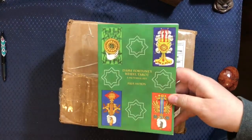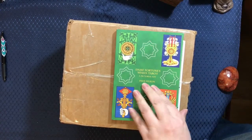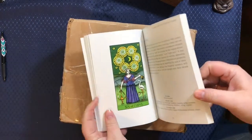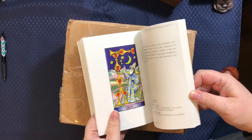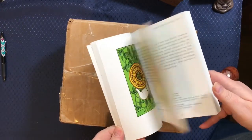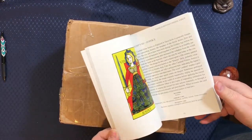I got this little book. I picked this up off of Amazon. It goes with the Dame Fortune's Wheel Tarot. It's a pictorial key. And I've had this deck for a while and have never used it. And always wanted to, but thought it was maybe a little esoteric. And it turns out it's actually not.